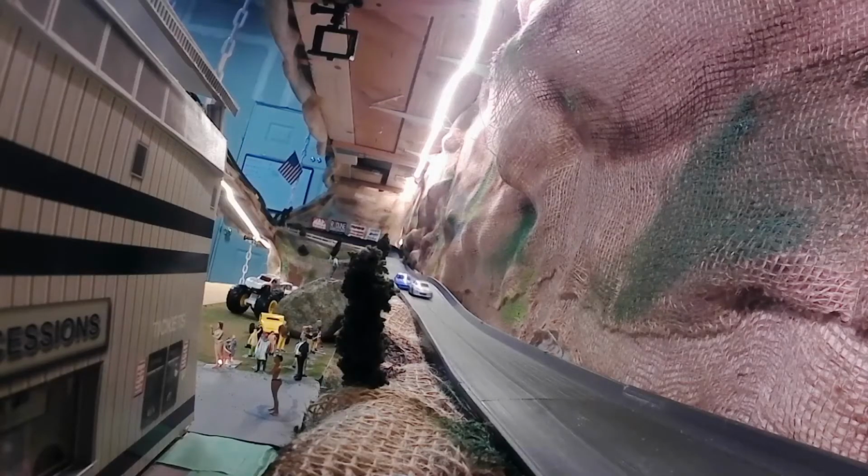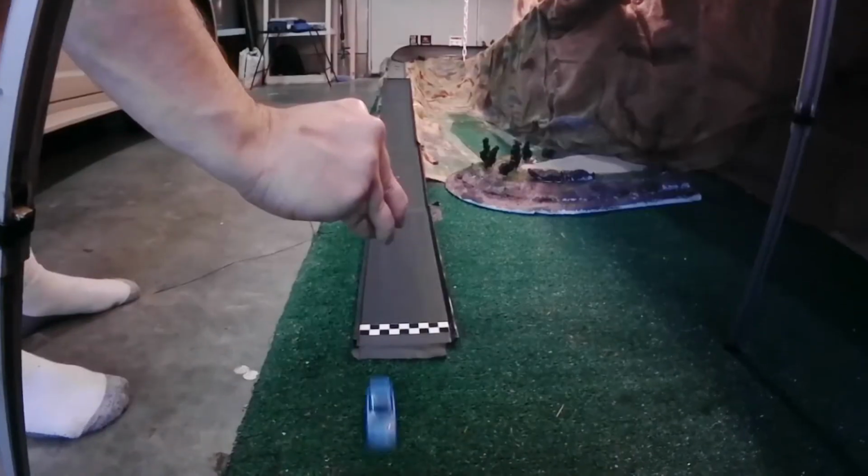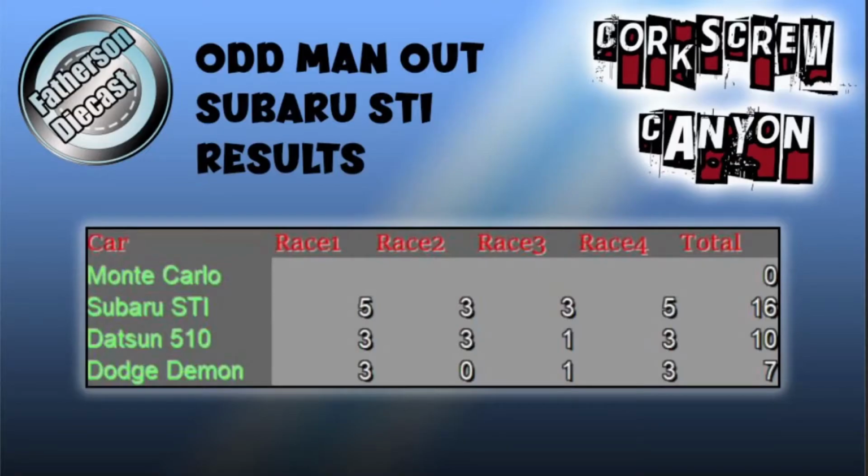Well, the replay actually shows a nice clean pass by Subaru, and I don't think there was actually any contact there. The Honda Civic is kind of giving him the bumper business there a little bit. Around turn 3 and the final turn, and Subaru is able to hang on for the win. With 16 points, Subaru is looking pretty good.